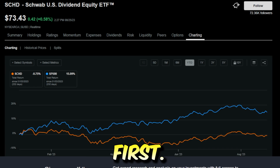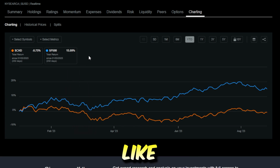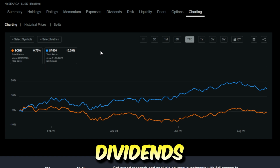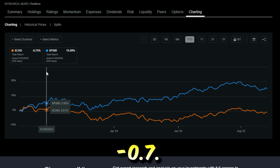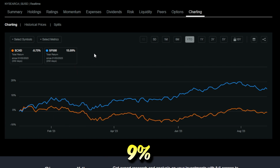So first things first, SCHD, the Schwab US Dividend Equity ETF, has underperformed the S&P 500 year to date by quite a lot. Even with the metric of total return, which is price return plus dividends included, year to date so far SCHD has a minus 0.75% return, where the S&P has a 15.09% return.